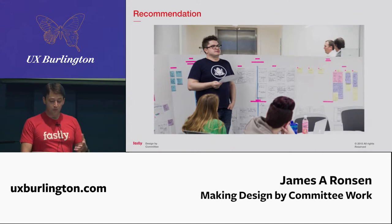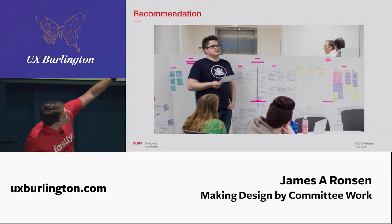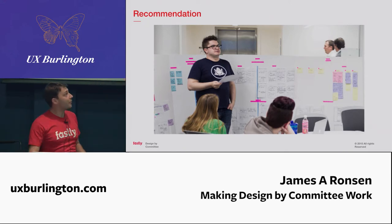So maybe you come into a meeting for one of these design reviews, you state the problem, you design independently for 10 minutes, and then you post the ideas simultaneously. So this is from some work we did at Zendesk. And you can see a bunch of little designs that were posted up on the whiteboard.